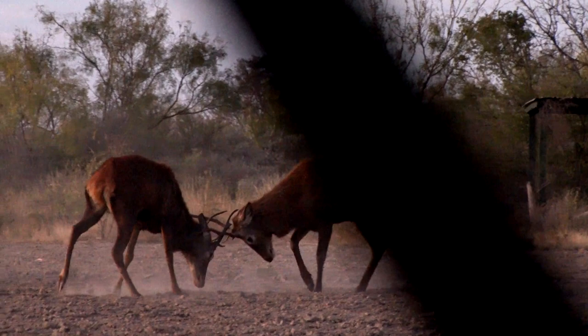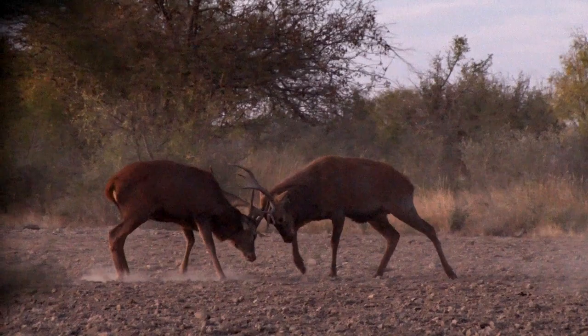The one that I want to shoot is out there too. He didn't come close enough for me with my bow. He may still come back by in front, but it is awesome to watch them go at it. Look at it. I don't know if you can see it.